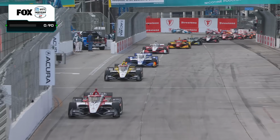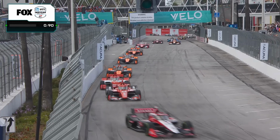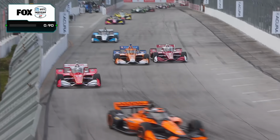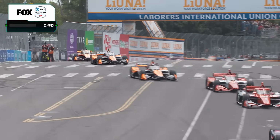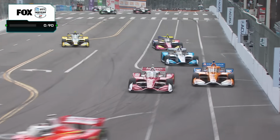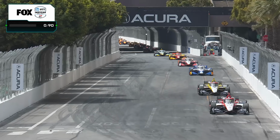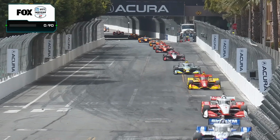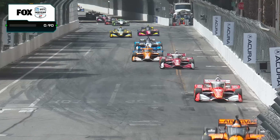Kyle Kirkwood doing exactly what he needed to do off the line there. No incidents between himself and his teammate, he said, as Newgarden has a look up the inside of Dixon, gets that done with a lovely instinctive move on the opening lap. Scott Dixon was looking pretty defensive on that straightaway. Now he gets challenged again, as Rasmussen made a move on the inside of Kiffin Simpson.